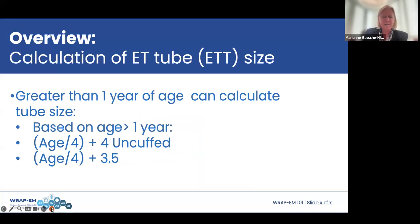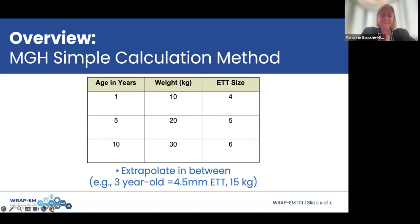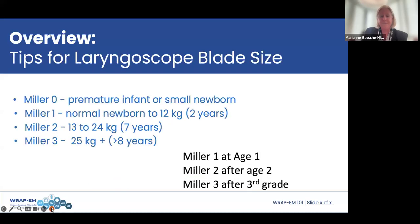Next thing is tube size. You've seen these various formulas for uncuffed and cuffed tubes. My feeling is forget about it at this point. I'd do something very simple, which is the 1-5-10 rule. And what that means is 1 year, 5 years, and 10 years is 10, 20, 30 kilos is a 4, 5, 6, and you extrapolate. So a 2-year-old, a 3-year-old, even a 4-year-old would be a 4.5 ET tube at 15 kilos. At least you'll be in the zone. And again, you can use a length-based resuscitation tape to really back you up.